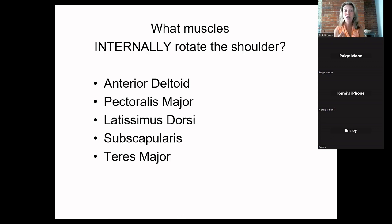I share it with you because as you're treating your clients, if they have pain with internal rotation of the shoulder, you're not just going to treat the anterior delt. You're going to treat the subscap. You're going to treat the pec major. You're going to loosen up the lats. You're going to look at treating the teres minor and teres major. So you're going to holistically approach that shoulder, right? And this is why, because they're all involved.